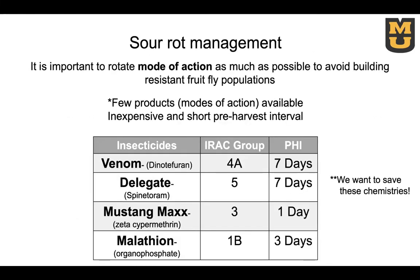And for sour rot management, it is important to rotate modes of action as much as possible to avoid building resistant fruit fly populations, since we have so many generations occurring during the season. There are very few products available that are inexpensive and have a short pre-harvest interval. So here's an example of some of them that are commonly used to treat fruit flies. And it's very important that we want to save these chemistries just because they have a short pre-harvest interval and because they are relatively inexpensive for us to use.